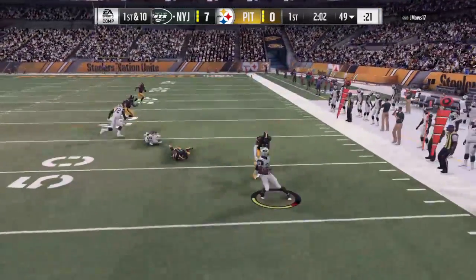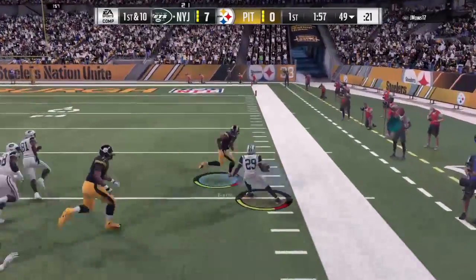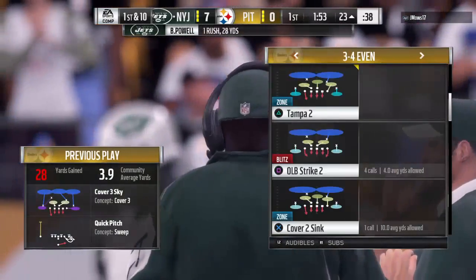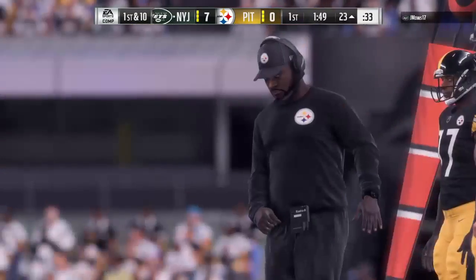Now a run. This is Bilal Powell. And he spins past him and into space. And he goes down, but not before getting this inside the 25. That one 28 yards on the ground.